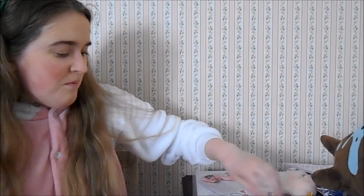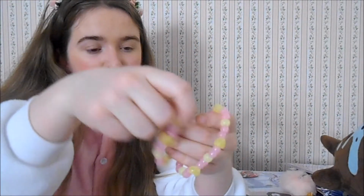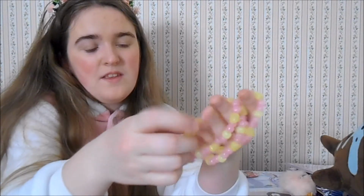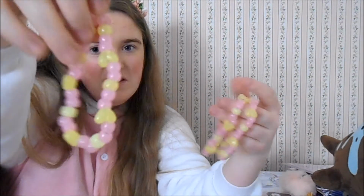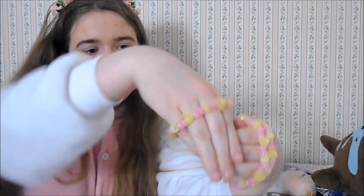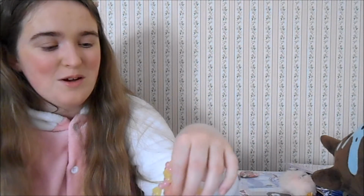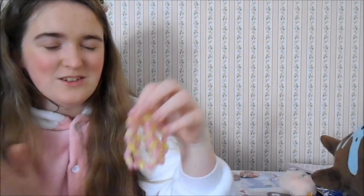And then from the same booth I got these glow-in-the-dark beads, and they were like $1.50 for one of these. So since I was doing Fairy Kei, I just put them all on my wrist and was like, I finally have the accessories I needed for this to be a real cord. I'm really bad at planning ahead for some of these things, and I didn't have a lot of accessories, so I took care of it.